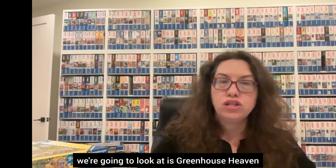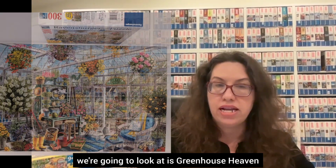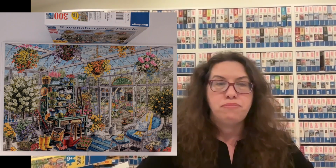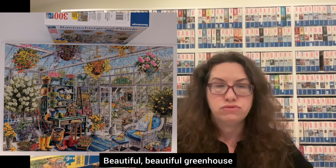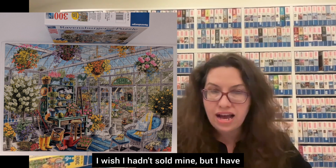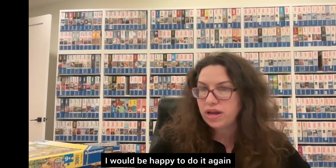The last puzzle we're going to look at is Greenhouse Heaven. And yes, I have sold this one, even though it is heavenly. Beautiful, beautiful greenhouse. Very pretty. I wish I hadn't sold mine, but I have. And I would be happy to do it again if I could get it again.